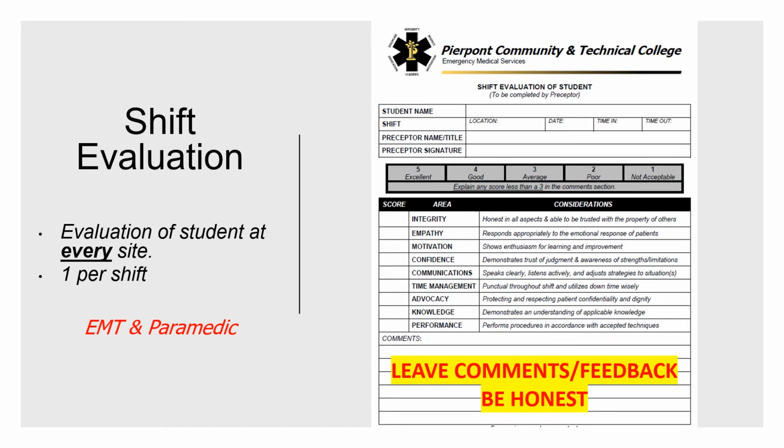The shift evaluation is the overall picture of how they did throughout the entire shift. This is one that's done for EMT and paramedic. So this does not have to be done per call, just overall. One shift evaluation per shift.